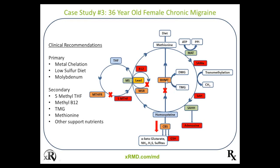Her BHMT enzyme pathway was blocked. Her MSR enzyme pathway was blocked, so she wasn't able to efficiently methylate cobalamin to make methylcobalamin for use by methionine synthase, again, to convert homocysteine to methionine. And her methyltetrahydrofolate reductase polymorphism limited the amount of methyltetrahydrofolate that she could make.